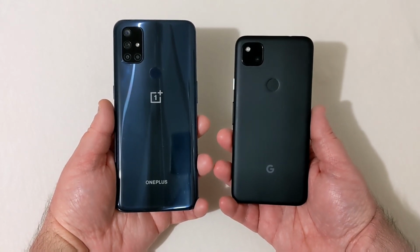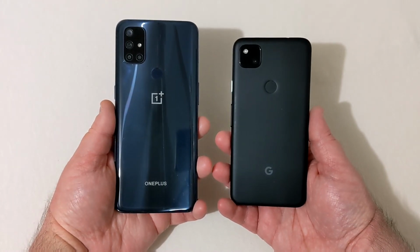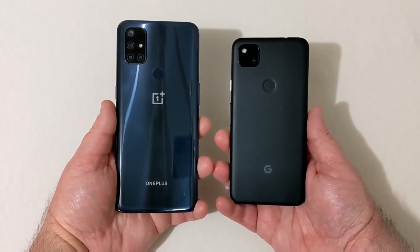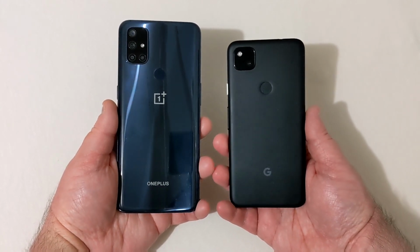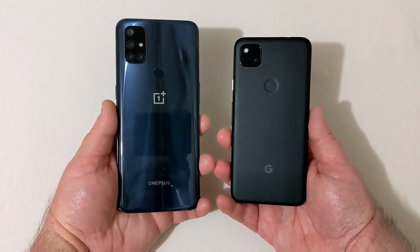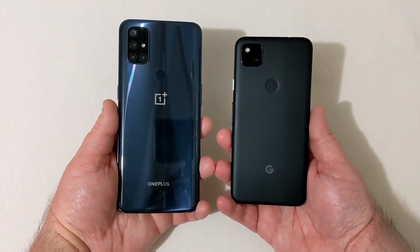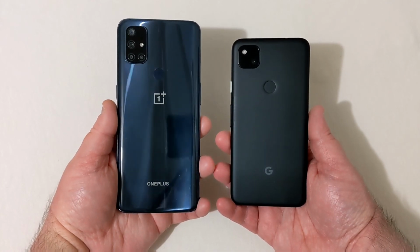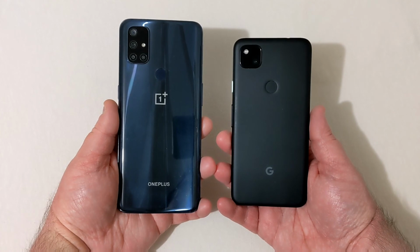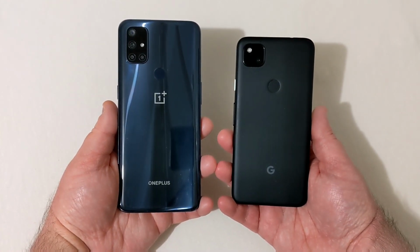You're going to pay a difference of about $50 if you buy them retail: $300 for this OnePlus, $350 for the Pixel 4a. But I got to be honest, you're getting great phones no matter what phone you pick up. If you don't care about 5G and you want a smaller phone, Pixel 4a, I can recommend it 150%. The OnePlus Nord N10 5G, I can also recommend 150%. Both of them are fantastic phones.